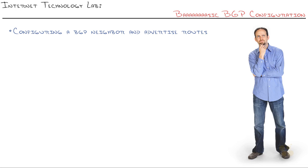BGP is fun. It is the ultimate box of Legos where you can construct whatever kind of imaginary world you want with it. Core objectives of CCNA is that you understand how to form that neighbor relationship and how to exchange routes from your system to theirs. You've gotten that and a whole bunch wrapped around it so you understand the big picture concepts of why we're doing that. I hope this has been informative for you, and I'd like to thank you for viewing.